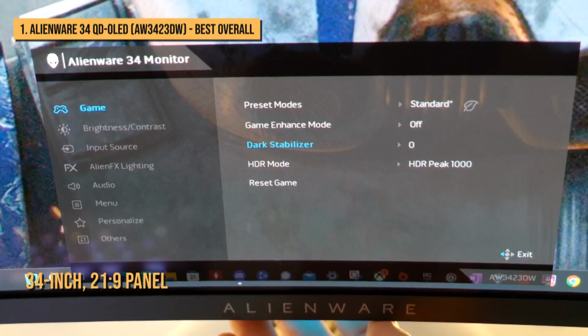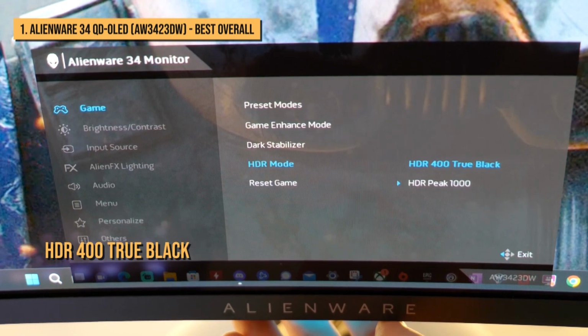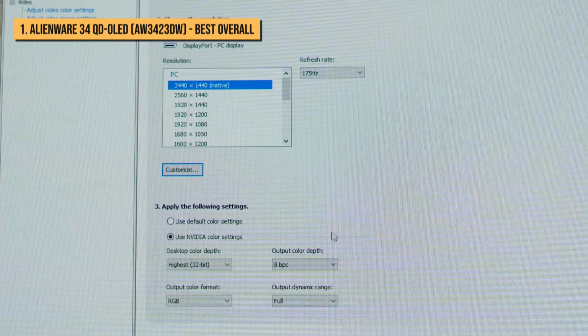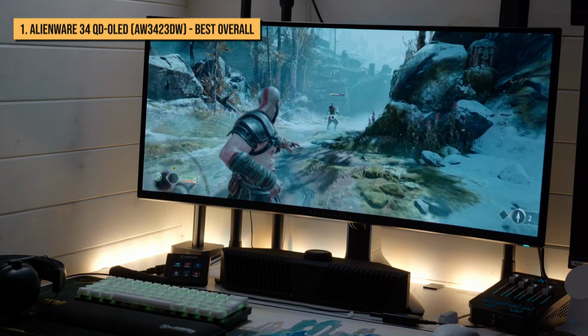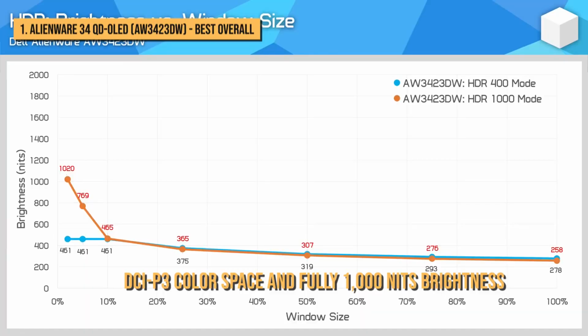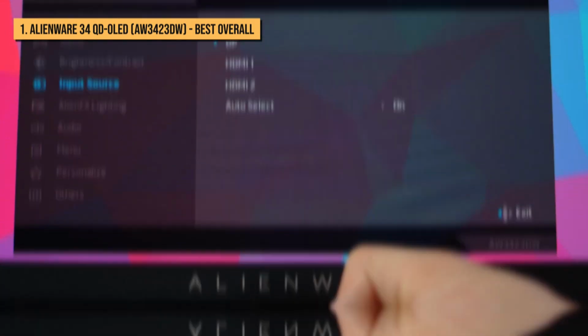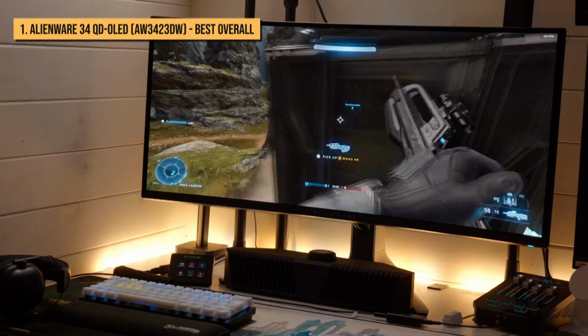What that 34-inch 21:9 panel can deliver in either of its HDR modes, HDR 400 True Black or HDR Peak 1000, is nothing short of exceptional. The 3440 by 1440 native resolution image it produces across that gentle 1800R curve is punchy and vibrant. With 99.3% coverage of the demanding DCI-P3 color space and fully 1000 nits brightness, it makes a good go, though that brightness level can only be achieved on a small portion of the panel. Still, there's so much depth, saturation, and clarity to the in-game image thanks to that per-pixel lighting.